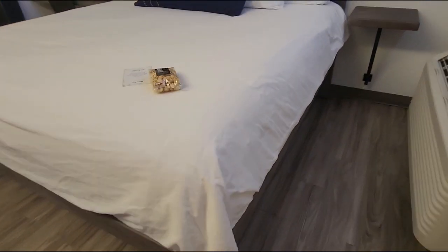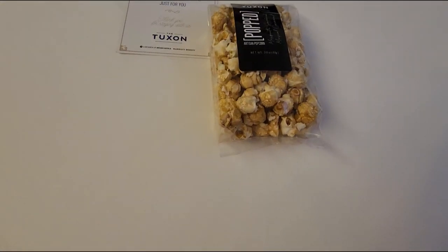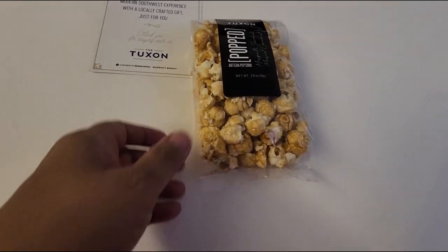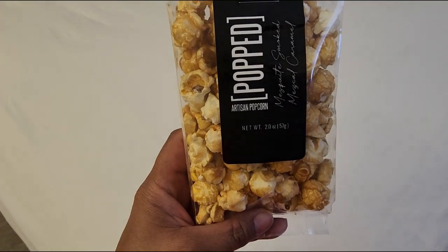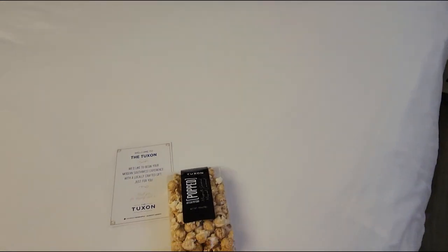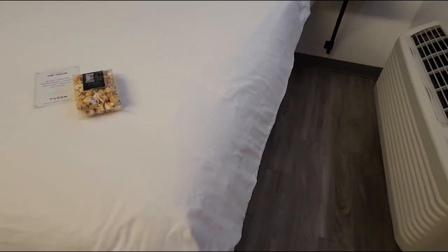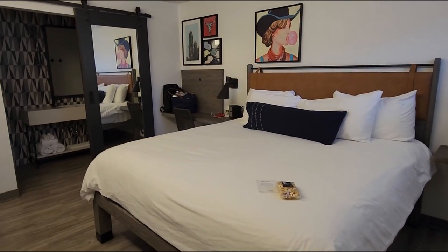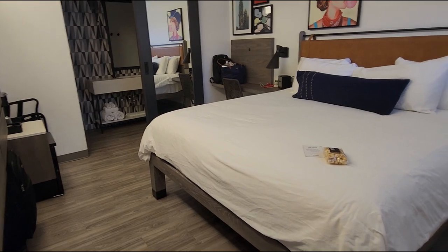So first things first, we have a little amenity here. So this is local artisan popcorn from Tucson, Arizona. And yeah, guys, this is pretty much the room. There's nothing really to give you a tour of.